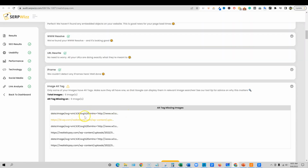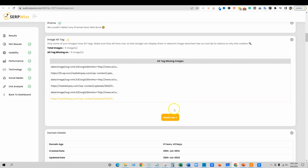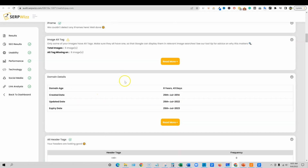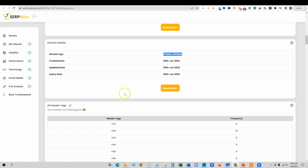Okay, so that's actually the logo that it's finding right there. Okay, there's like an ad right there. Okay, so yeah, it's actually not any of those images. It's just actually some different images, but that's cool. It actually tells you the images that are not doing well on your homepage. Domain details, 8 years. So I got a really nice aged domain right there. So that's really cool. I mean, this is stuff that you have to go into certain websites just to find this information out. And this is doing all that for us.